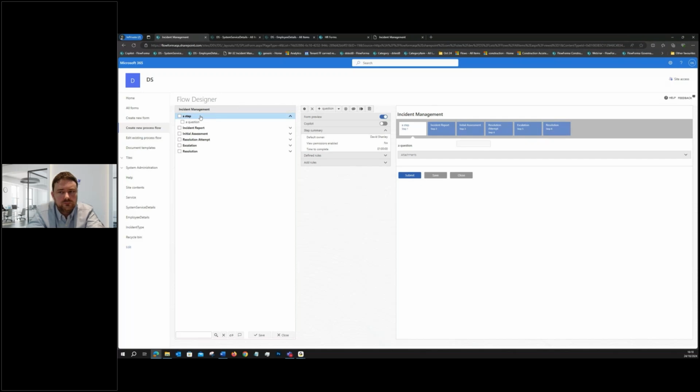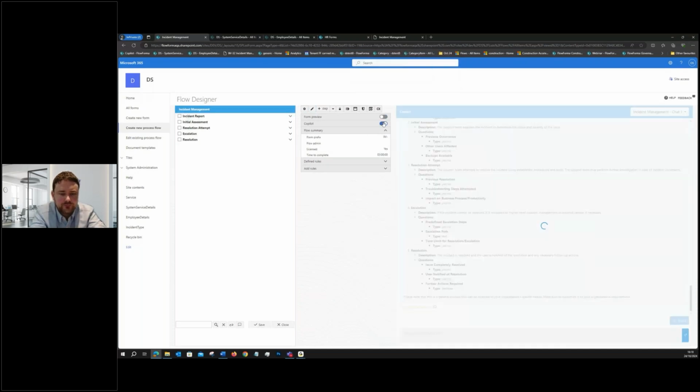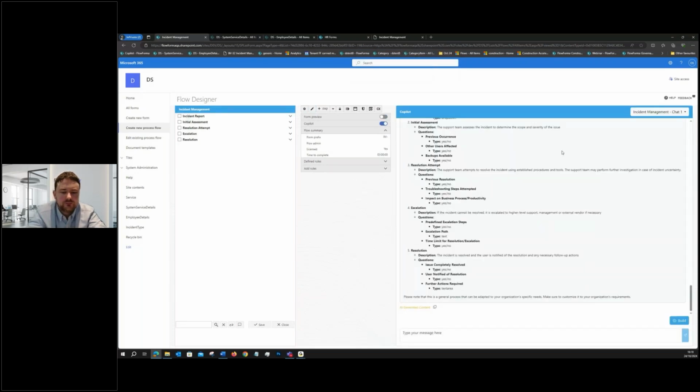Now, I'm notoriously slow at typing. I'm a 2-finger typer, so it takes me quite a long time. But what I want to show you here, if I remove this step, is what Copilot can do for you. So I'm going to toggle on Copilot. And this here is a chat I've already had with Copilot.